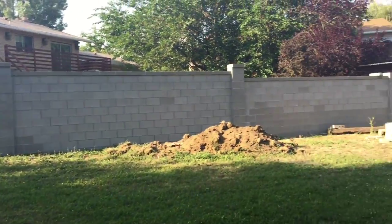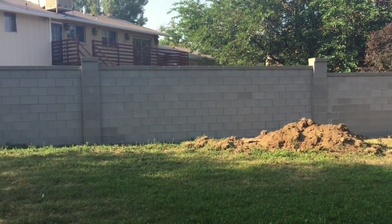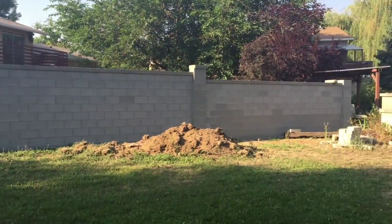That's the dirt that came out of the footing when that wall was put in. So you can see that wall is all put in.